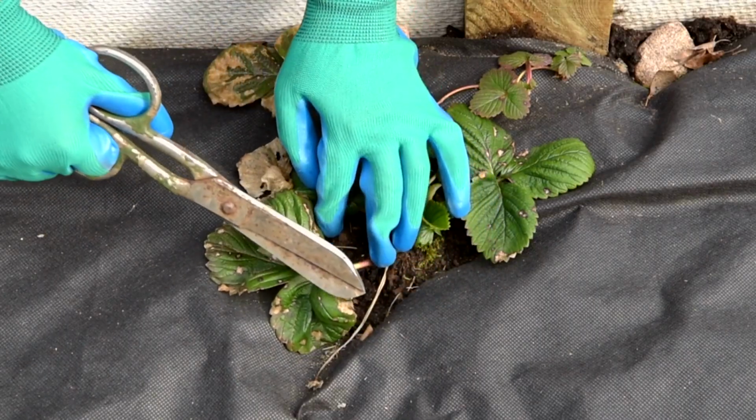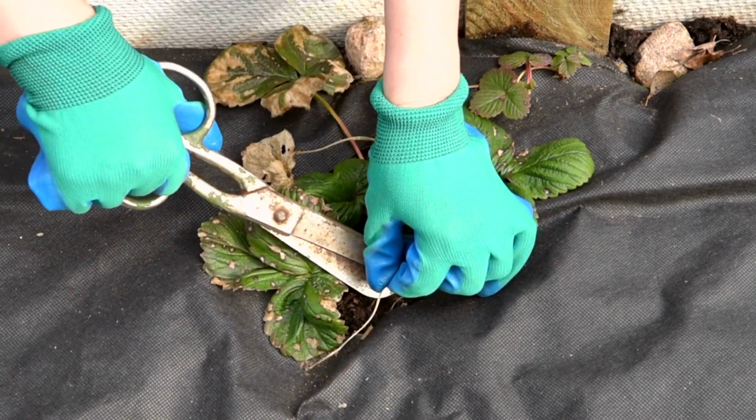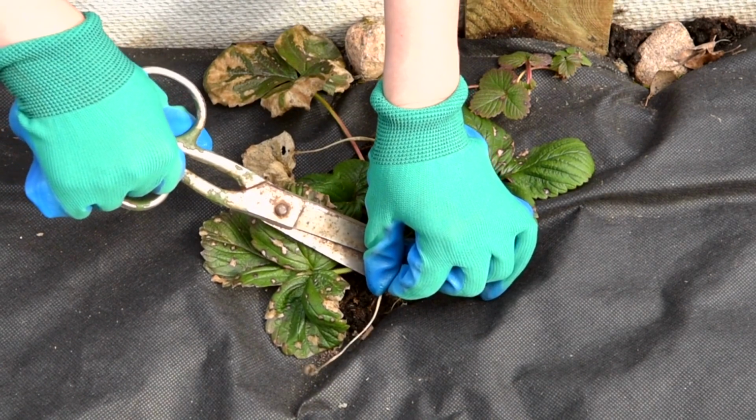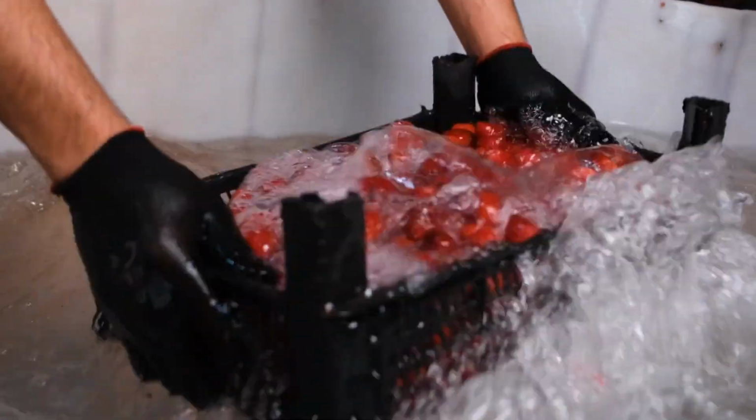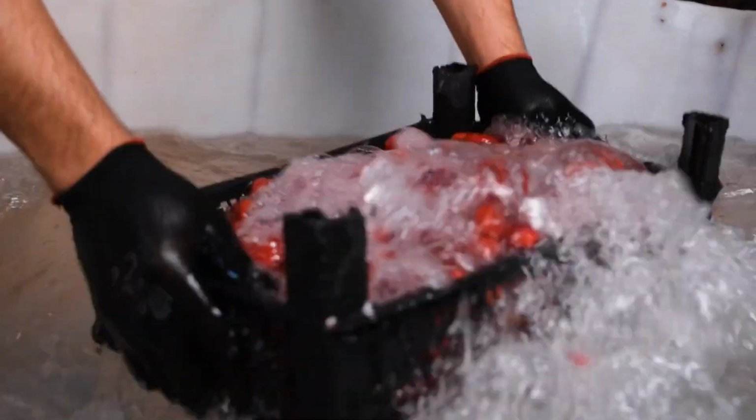For ever-bearing and day-neutral varieties, you may need to trim off runners or stolons to keep the plant's energy focused on fruit production rather than spreading. However, if you wish to propagate new plants, you can let some runners develop and root them in nearby soil.